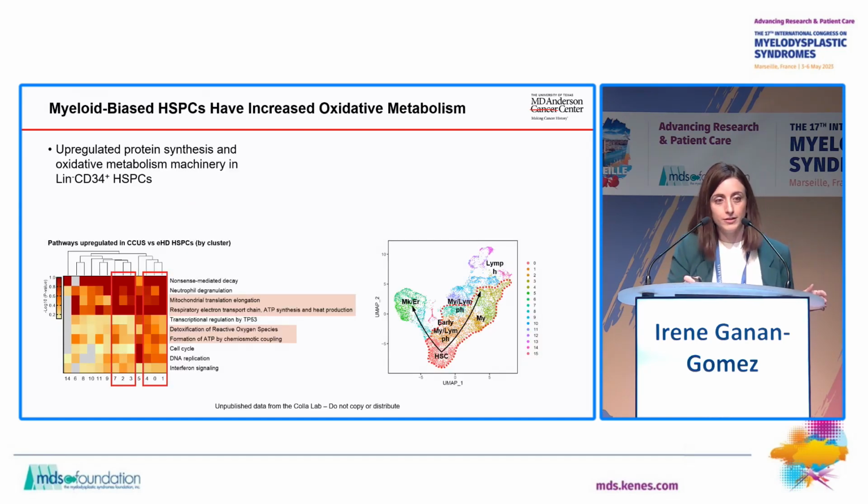But interestingly, the HSCs from these patients were not the only CD34 positive cells that were expressing this highly active transcriptional profile. Because when we performed differential gene expression analysis downstream of the HSCs in all the other more committed progenitor cells, we observed that there was a general upregulation of genes that were enriched in mitochondrial metabolism. And this is particularly true for cells that were falling along the myeloid differentiation trajectory, as is highlighted on the screen in the UMAP on the far right.